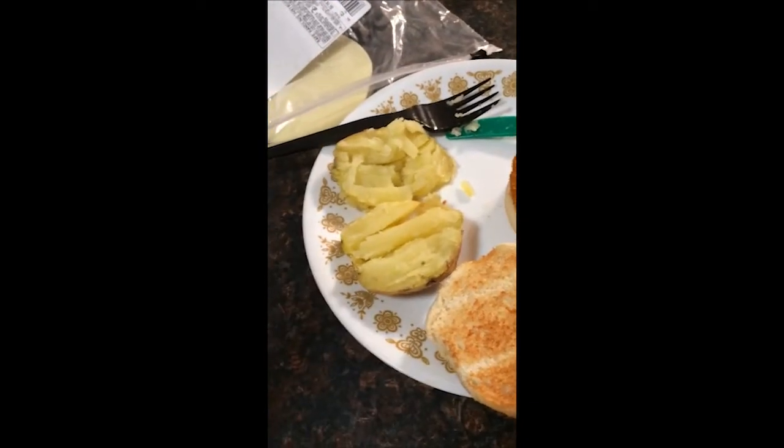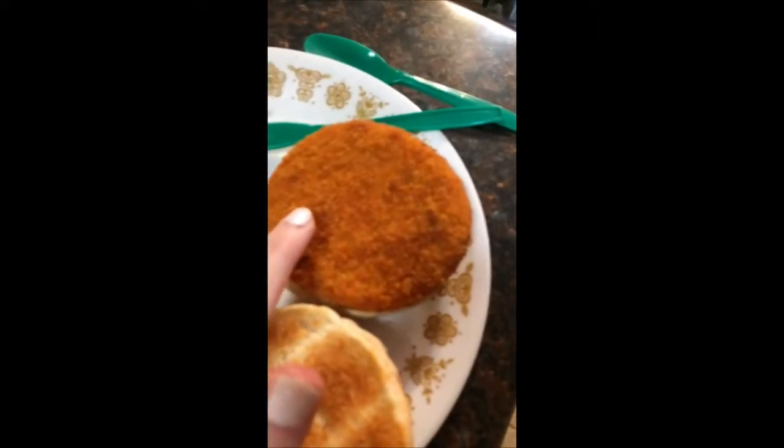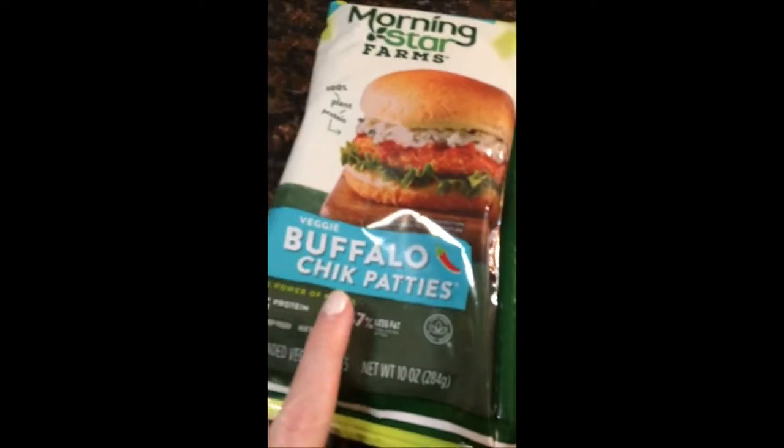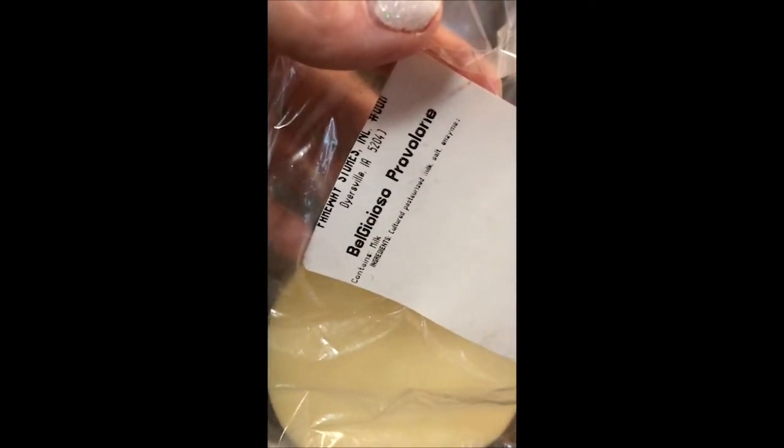So for dinner, it's 6:40. We are having grilled out. That's a baked potato. You can't see the steam, but there's a little bit of steam coming off. This is a buffalo chicken veggie patty from Morningstar. Then I'm going to put a piece of Belgioioso provolone on it. I put a little bit on my potato too.